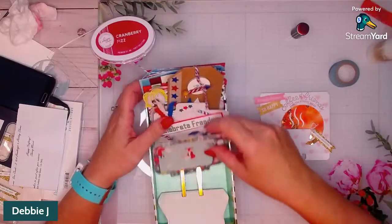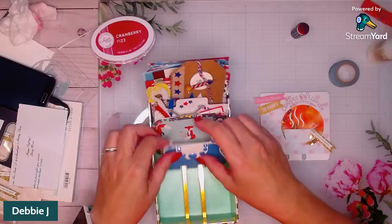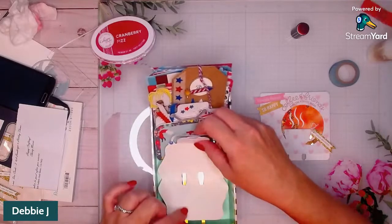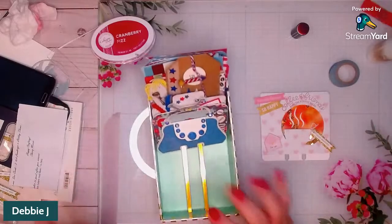Another one of those. This is one of the ones I made just goofing around with a die that I had gotten. And I had gotten a die for this one too. So this is a little purse that does attach at the top so you can put your note or whatever on the insides. I need to make some more of those. But yeah, those are the only ones that I've got.